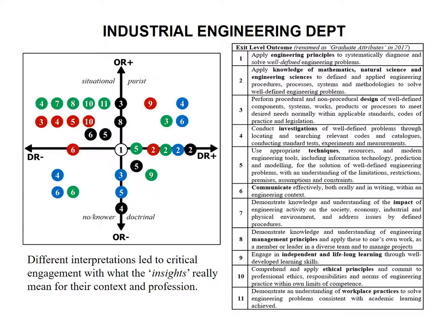What is really interesting here is that each group mainly agreed that number one, the engineering principles, was a combination of all the insights, and that number two, the science, mathematics, knowledge, was purist and doctrinal. However, they all had different interpretations of the remaining outcomes. For example, the use of tools and techniques, number five, was interpreted as either dependent on the situation, or mainly procedural in relation to principles, or procedural in relation to people.